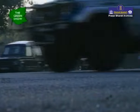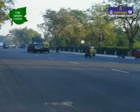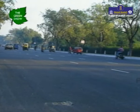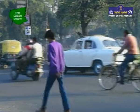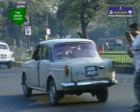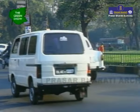If the government would just make it mandatory for its own officers and departments to use these vehicles, pollution in Delhi would immediately come down by 15%. Its higher cost is irrelevant. For what the government saves on cars, it spends on treating people with lung diseases.